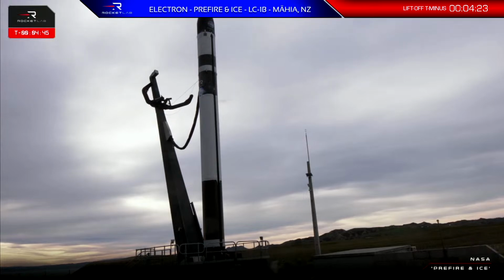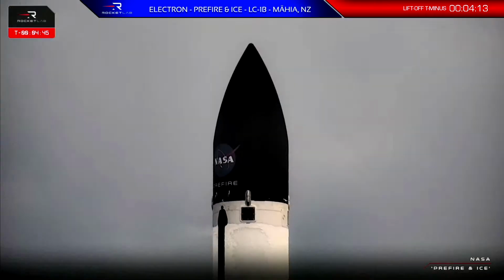Meanwhile, the stage will be continuing cruising along for another couple of minutes before the next mission milestone, a battery hot swap. Now, that's a maneuver that is unique to Electron, which I'll explain more about when we reach it during the flight. After battery hot swap comes the second stage's final actions, shutdown of its engine before the second stage separates from the kick stage, which is what is carrying NASA's PREFIRE satellite. And then within an hour of all of that happening, we will come up to the moment for payload deployment that ends the mission for Electron, but which marks the start of operations on orbit for the NASA PREFIRE mission.